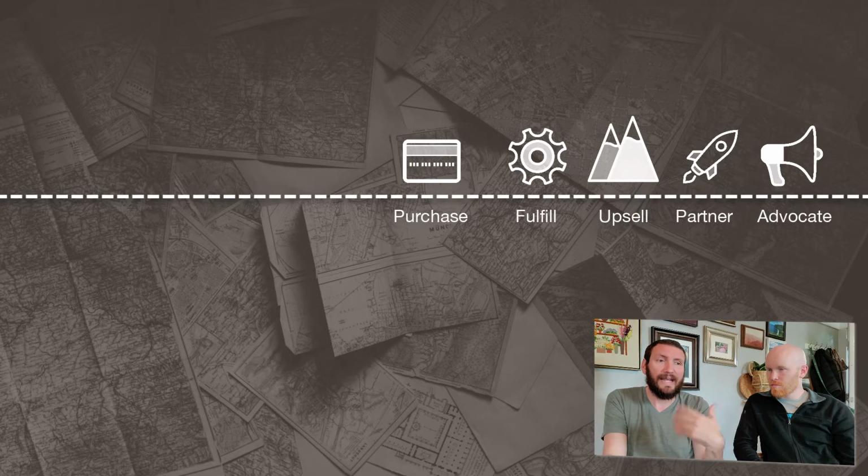The reason I like looking at it as a journey is because it forces you to ask what is in this bucket and what should be in that bucket. And then on the other side of the purchase, something led into it.